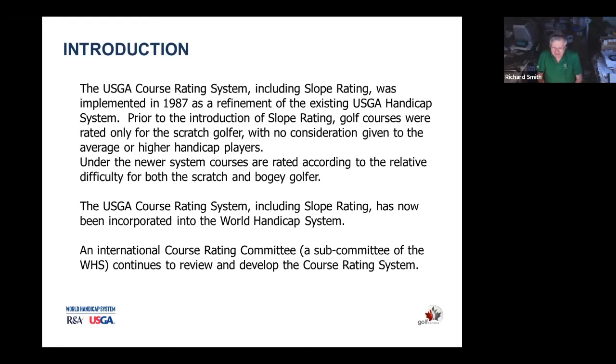And there is an international course rating committee, which is a subcommittee of the WHS, which continues to review and develop the system. And Canada has a representative on that committee, Alison Chisholm from New Brunswick, and a member of Golf Canada Board of Directors. And the current chair of the Handicap and Course Rating Committee is Canada's representative on that course rating subcommittee.